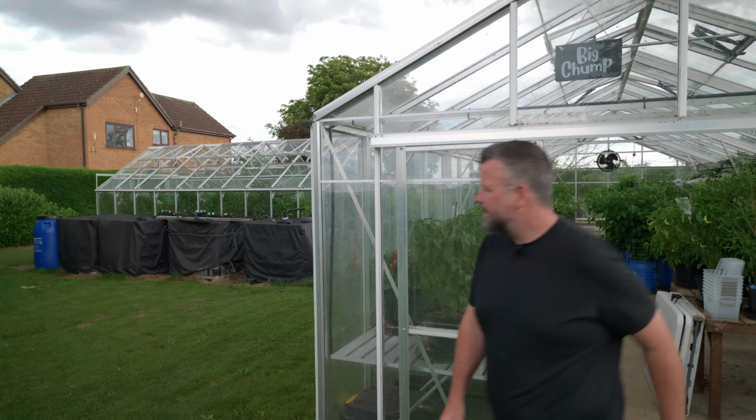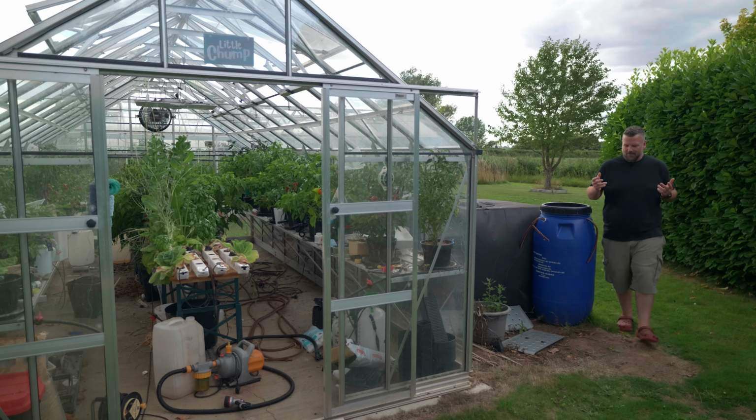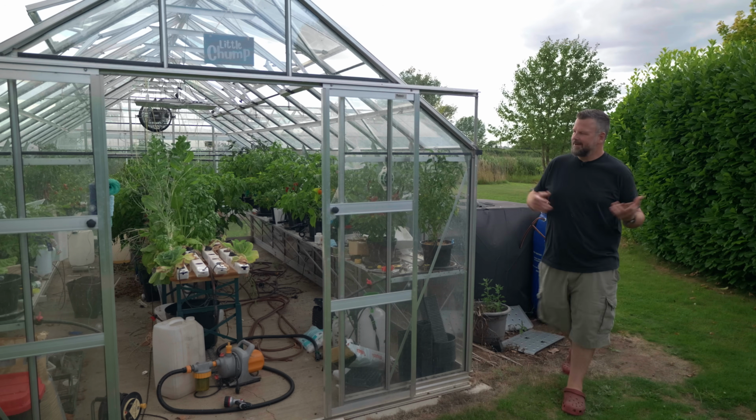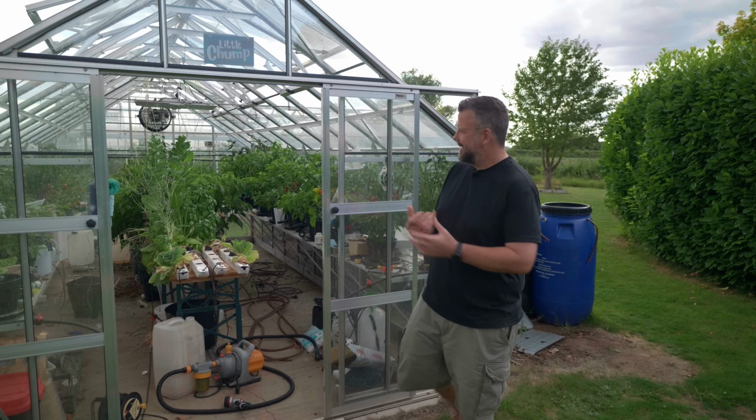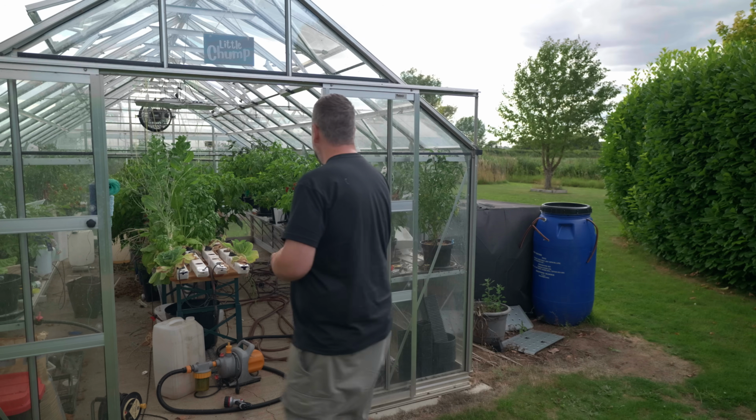So let's get started. We'll start off in Little Chump, right over there. We're going to start off in Little Chump because this is the hardest one to get around in. Once again, I've gone and overdone it with the number of plants that I put in there. I just can't help myself. I love seeing all that growth. But yeah, we'll try and get around in here and see how we get on.